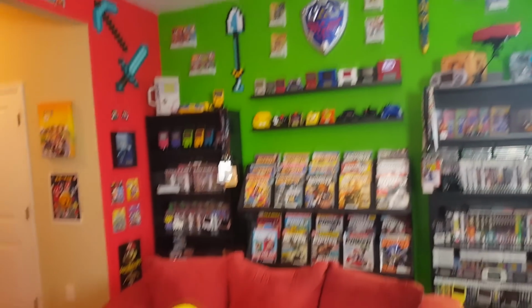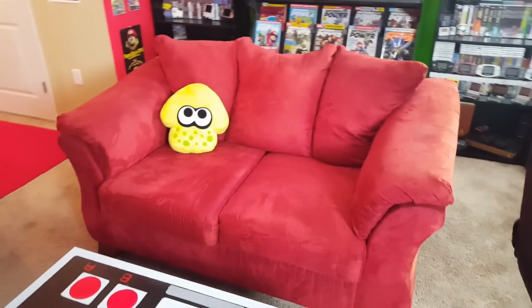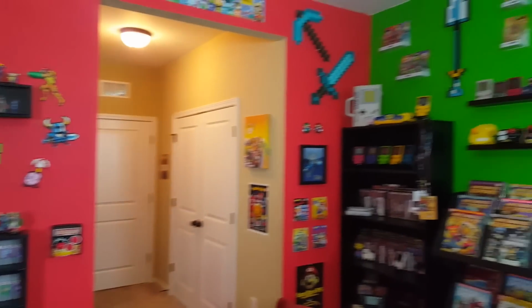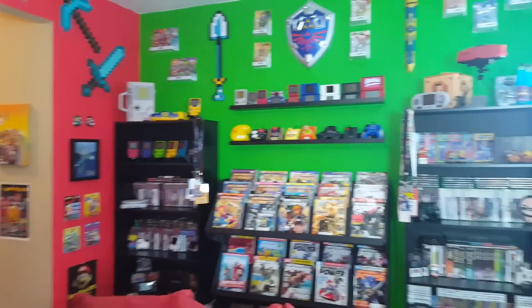In the middle of the room, I have my red couch and a Splatoon pillow here. And I've also got my NES controller coffee table. I put this together and painted it myself just for this room setup. And I think it turned out pretty cool. And that's about it. I really hope you've enjoyed this look at my new 2018 game room.